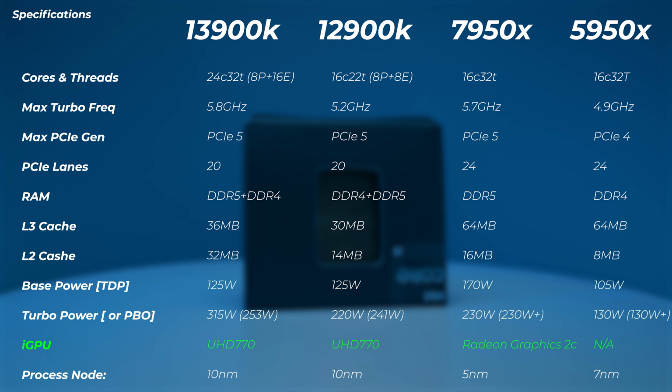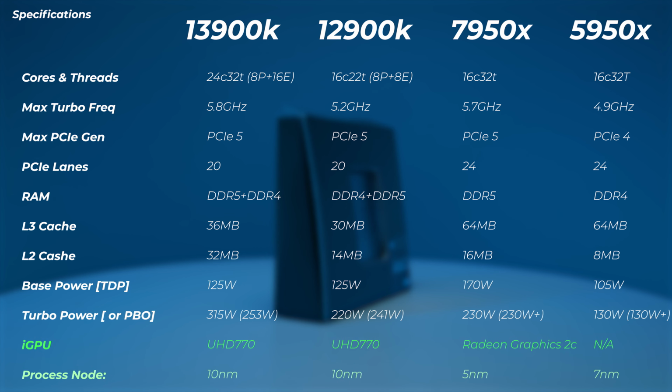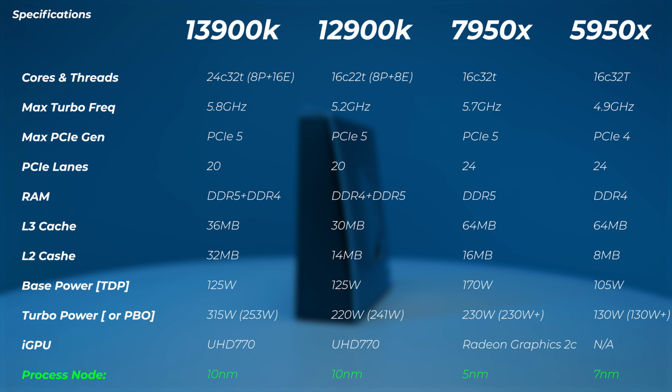In terms of iGPU, the 13th gen has exactly the same iGPU, which is very good for the videographers. We're going to get to that in a moment. But so has the 7950X, which has the Radeon graphics with 2 cores, but the 5950X doesn't have any integrated graphics. In terms of the process node, the 13900K is exactly the same process as the 12900K, which is 10 nanometers, or as Intel calls it, Intel 7, which is really 10 nanometers.